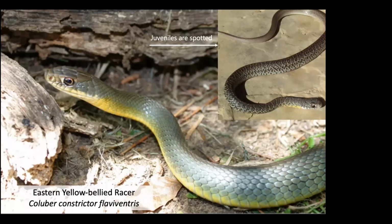This is the eastern yellow-bellied racer. These are very fast, moderate-sized snakes. The babies are spotted like you see in the inset. They're really quick and graceful.